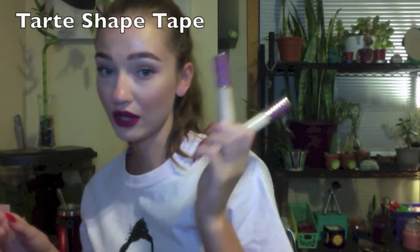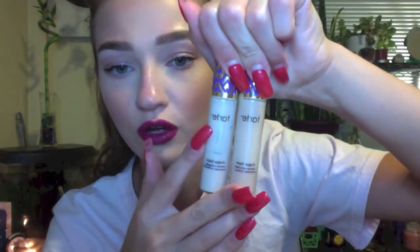Next up, like I showed you guys earlier, is the Shape Tape. I have two shades, Fair Neutral and Light Neutral. Fair Neutral I bought first on my own. This is Fair Neutral, and it was way too light for me even when I was at my fairest state in the winter, and it's very out, like there's none left.